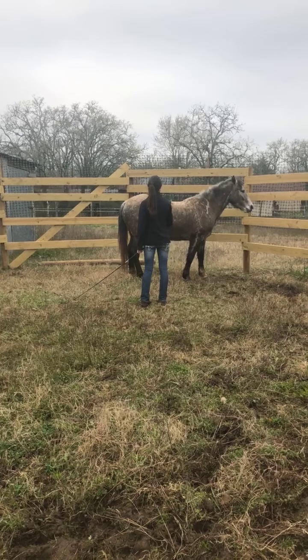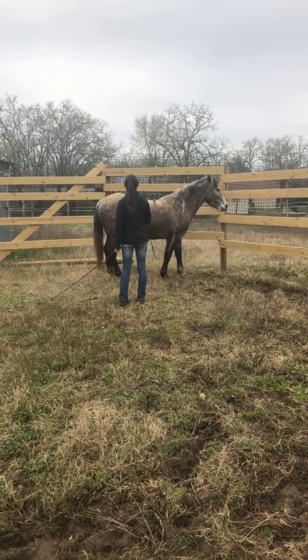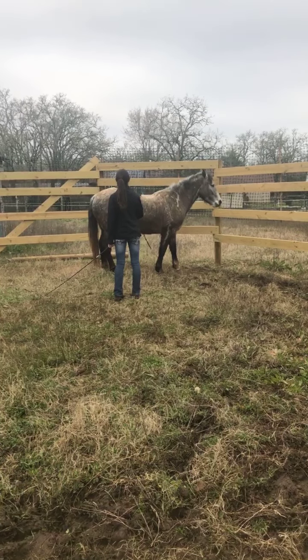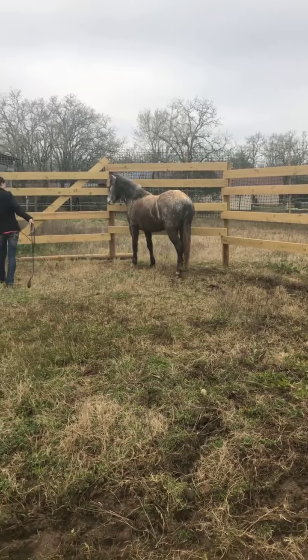So yeah, we're just waiting for her to take a big breath or let us know that she's doing okay, and then we'll take it off, and that'll be her reward for kind of letting us mess with her. Yeah, she turns away, just push her.